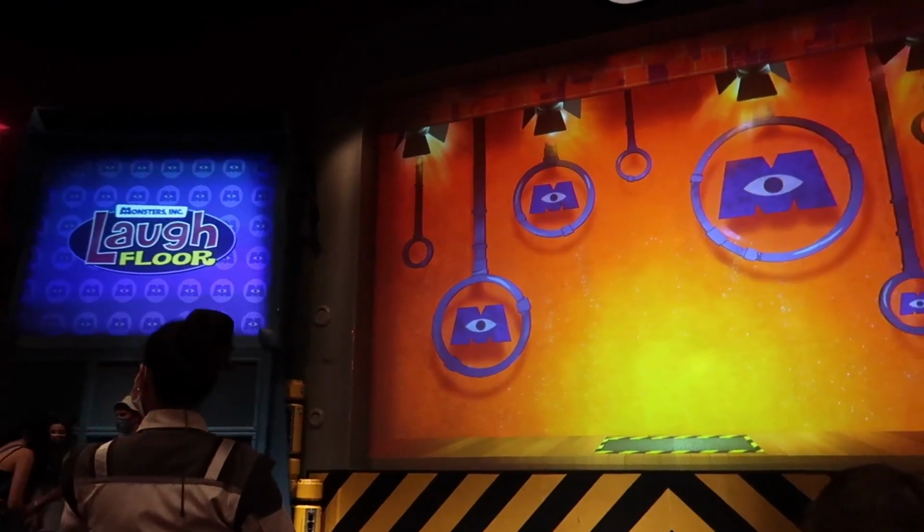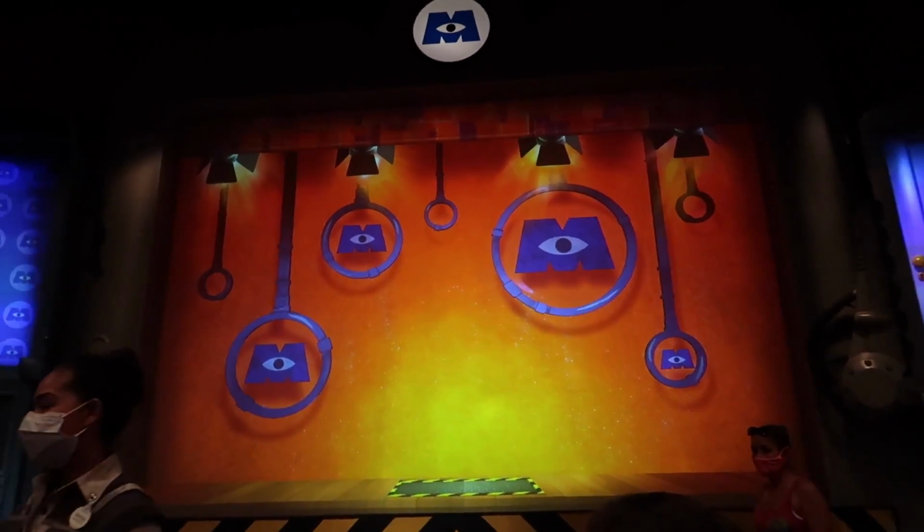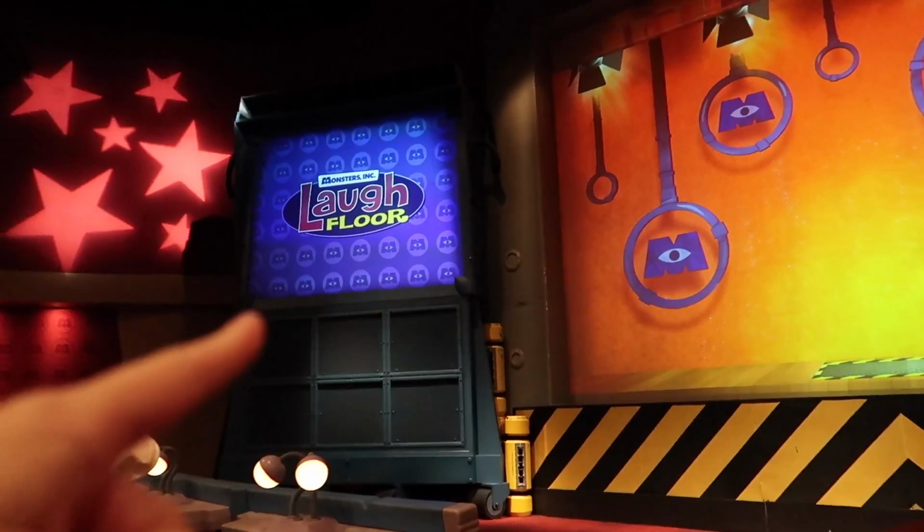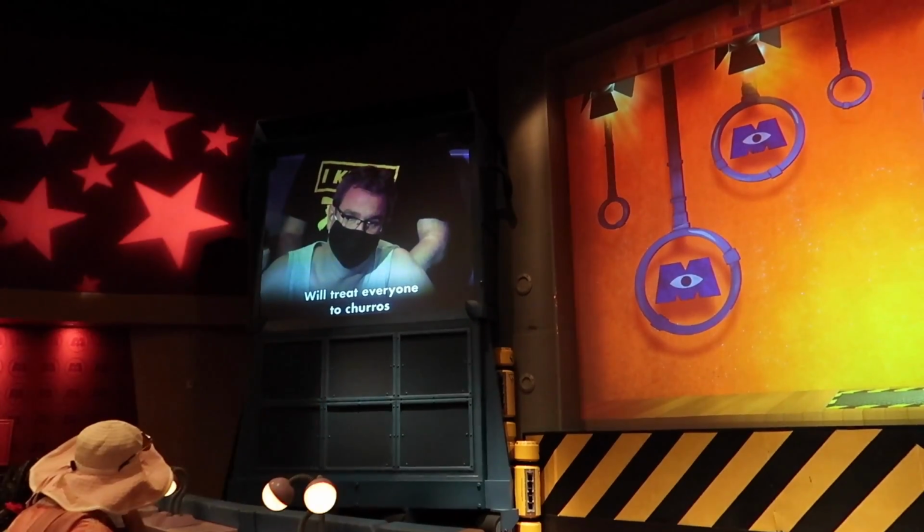And we're in. They are loading up guests. If you can hear that beeping, those are like electric chairs getting loaded in. So they'll pick audience members and put them up on the screen.